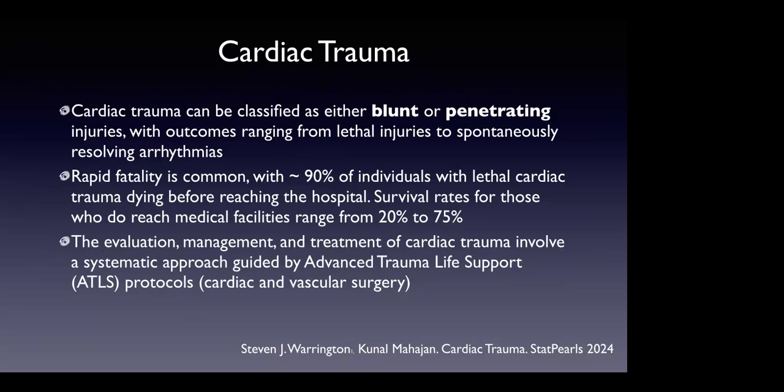A lot of patients don't make it to hospital if it's a significant cardiac injury and they die before arriving. And the survival rates for those who actually reach medical facilities range from 20 to 75%. It's part of our mandate as a level 1 trauma center is the management of trauma in general, particularly cardiac trauma. It involves a systematic approach, and it's the standard ATLS protocols. And part of that, at least in our hospital, is cardiac and vascular surgery. I don't think it can be a level 1 trauma center without good cardiac and vascular surgery.